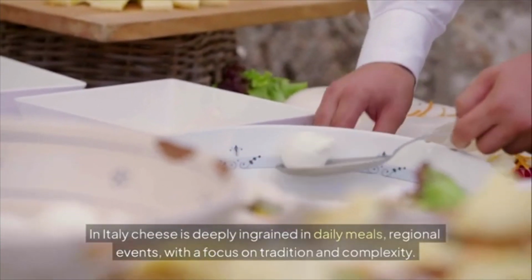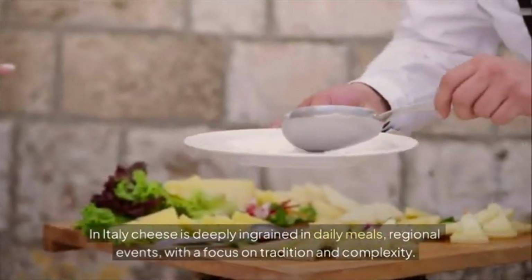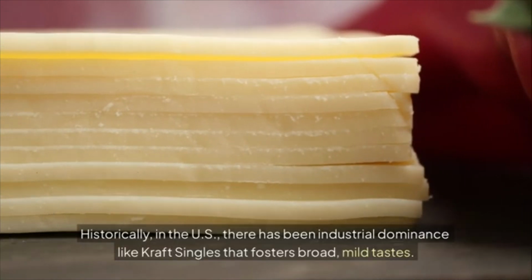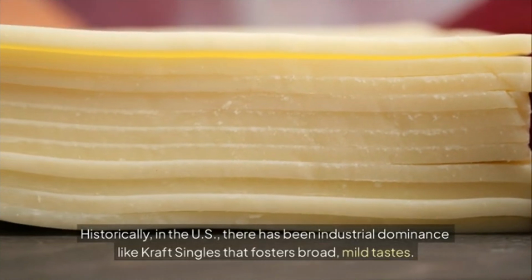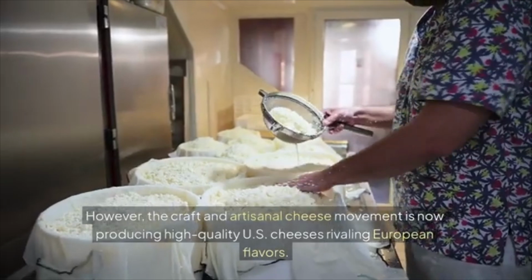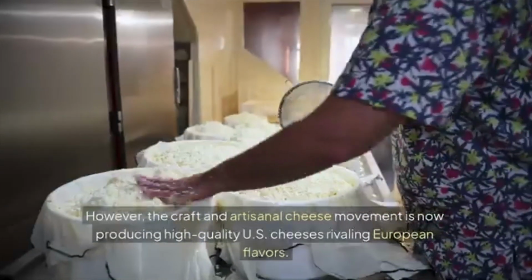In Italy, cheese is deeply ingrained in daily meals, regional events, with a focus on tradition and complexity. Historically, in the US, there has been industrial dominance, like Kraft singles, that fosters broad, mild tastes. However, the craft and artisanal cheese movement is now producing high-quality US cheeses rivaling European flavors.